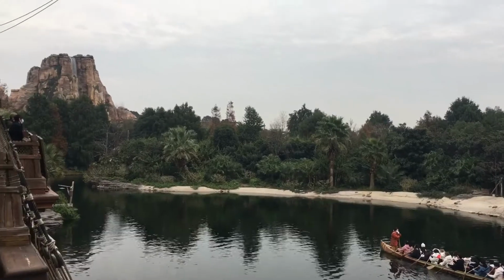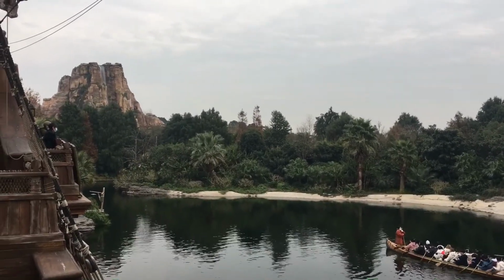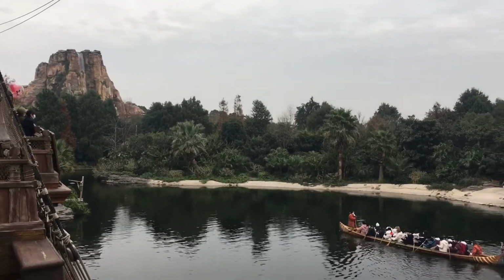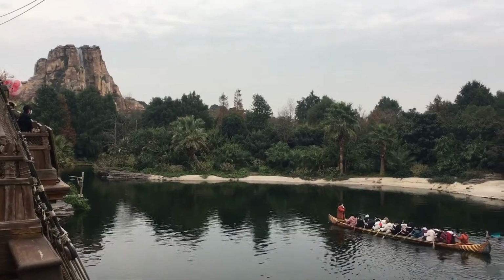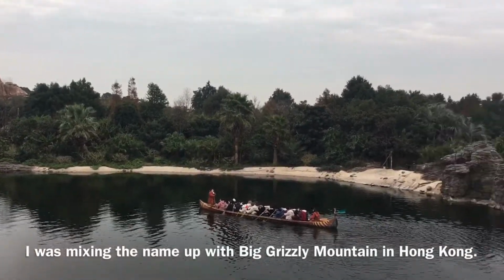That waterfall there is right by Roaring Rapids, which is a water rapids ride, similar to Shanghai River Rapids in Florida, or Big Grizzly Run. No, that's not what it's called. It's called Grizzly River Run, I think, in California.